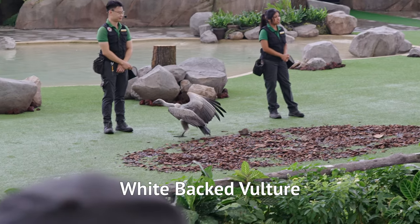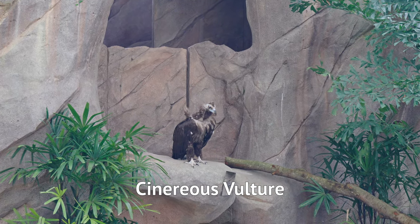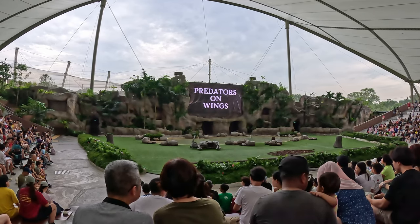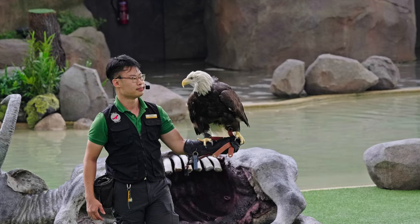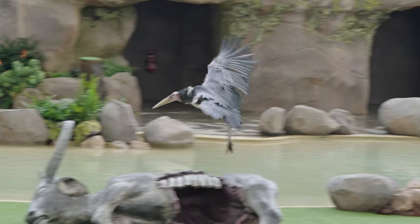Some of the birds in the park can only be seen in the shows, so if you want to catch them all, you gotta catch the shows. If you have to choose one, the Predators on Wings is more entertaining. The experience of watching a big eagle up close and having a huge vulture flying overhead was amazing.